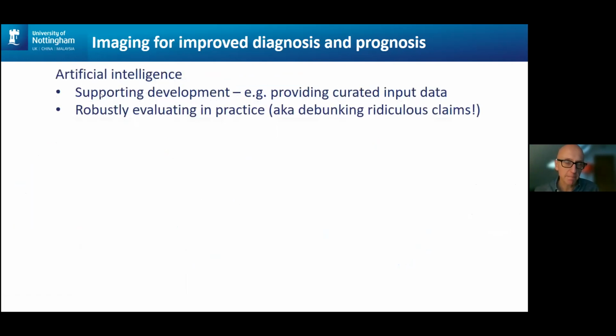Artificial intelligence is a big theme now for improving diagnosis and prognostication using imaging. And I think most radiologists, academic radiologists, are very keen to engage with this. We can see a lot of potential in using it to support diagnosis. And one of the things that we can do is to help the development and testing of AI solutions by helping, for example, to provide curated data for input into the algorithms.